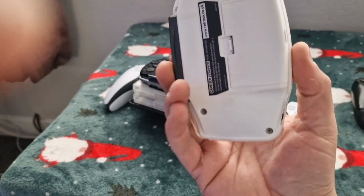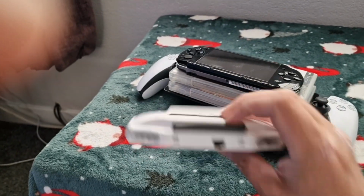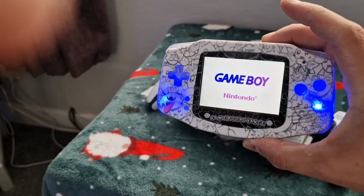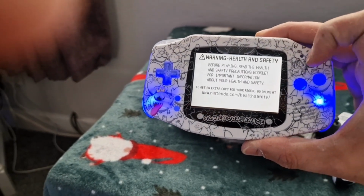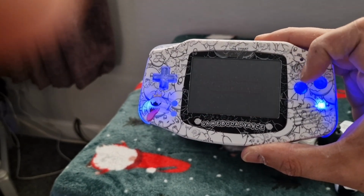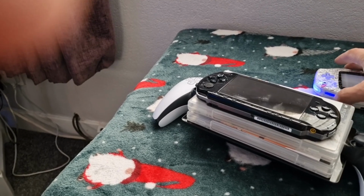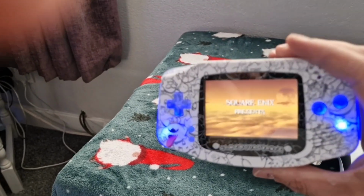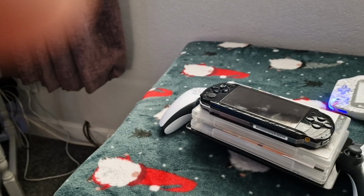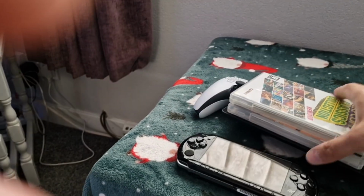That was made by Kevin Wilford. It's absolutely brilliant, by the way. What's in it now? Final Fantasy, I think. But this is absolutely class. It's got clicky buttons, clicky shoulder buttons, blue lights on it, and kind of a boo aesthetic. That's brilliant. Look how good that is, man. Absolutely class.